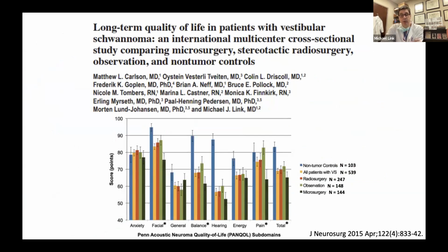And once again, this is that graph that Dr. Carlson showed. And one of the things it shows is this whole issue. So the blue bars are normal controls, people without acoustic neuromas, and the yellow bars are people who have acoustic neuromas that were treated with one of the three modalities. And then the red bars were just the radiosurgery patients. The light green bars were the observation, and the dark green are the patients that had microsurgery or open surgery.